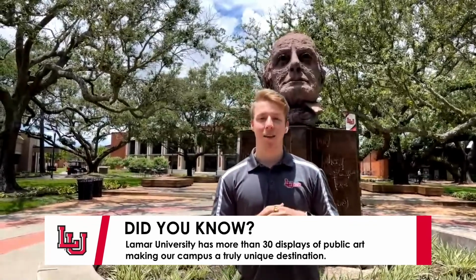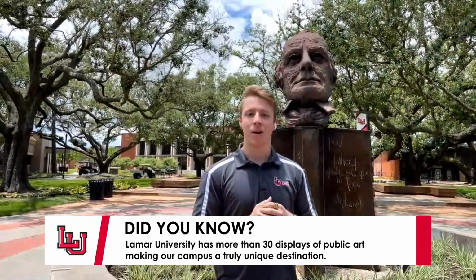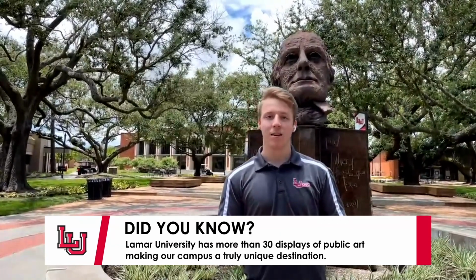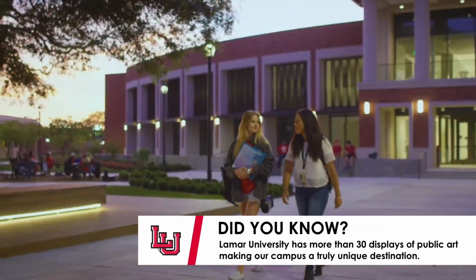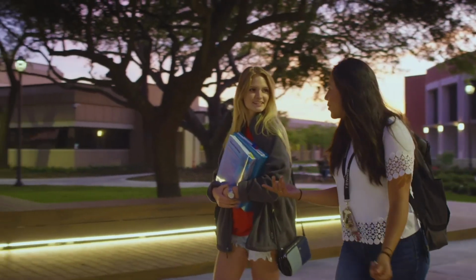Next, I'm going to tell you guys about the Carl Parker building. So there's a couple of important things in this building as well. I'll start with the campus post office. So if you ever want to get your mail sent here and you live on campus, you can rent out a PO box for a small fee per semester.